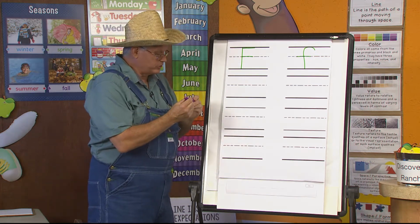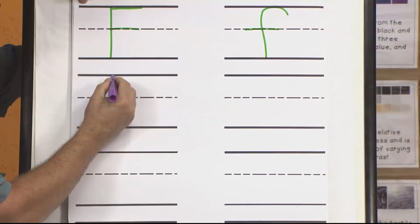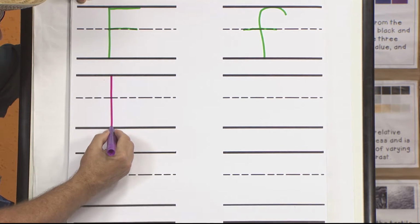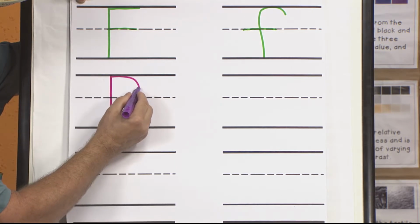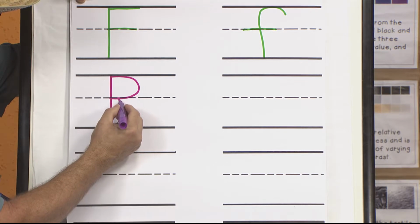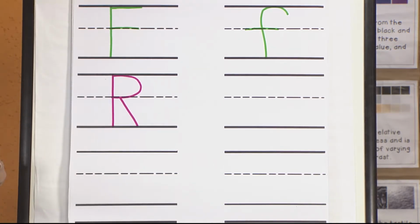Okay, so when we do our uppercase R, I'm gonna start at the top. And then I'm gonna go all the way down to that bottom line, and I'm gonna stop. Pick up my pen, go back to the top, go around back to the middle, come out a little bit, and go diagonally down. And there is our uppercase R.